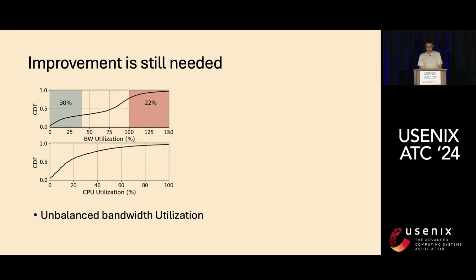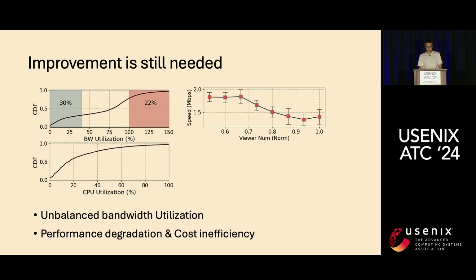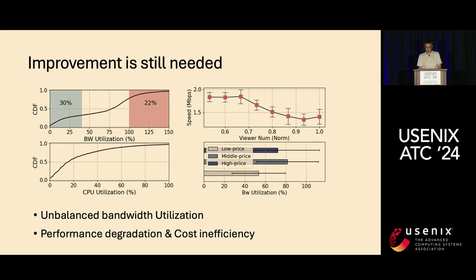Actually, this unbalanced utilization can further introduce two critical problems. The first is that the overloading can decrease the service performance. We can see that there will be a significant speed decrease when the node is serving too many viewers. Second, we also find that low-priced resources are more likely to be underutilized. We present the bandwidth utilization of different priced resources in the bottom subfigure. We can see that the bandwidth utilization for the low-price resources is significantly lower than other resources.